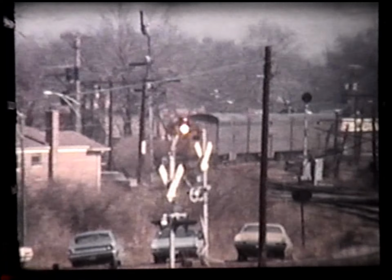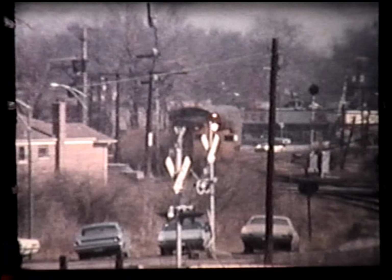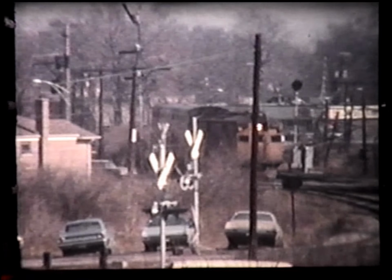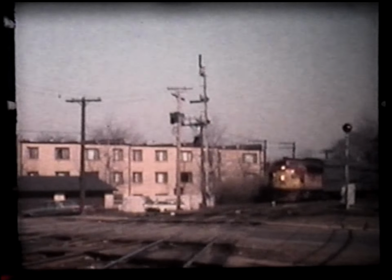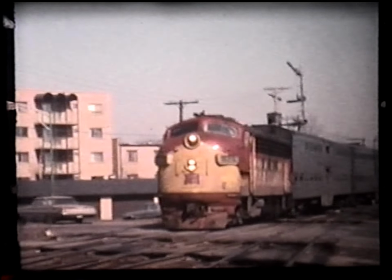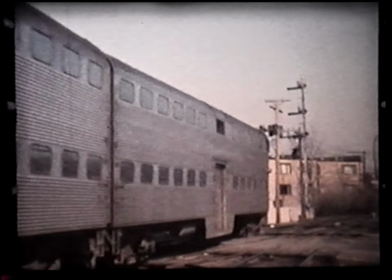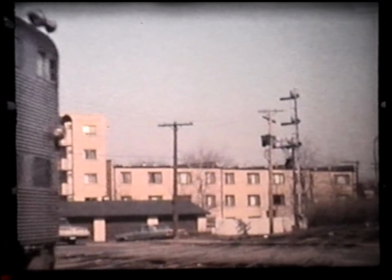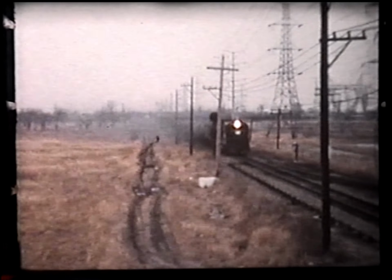91st Street on the Panhandle, Rock Island commuter rounding the curve. Same location, another westbound. An eastbound going by Acme Steel. That's Calumet Park, shot from the tower, eastbound on the SC&S.